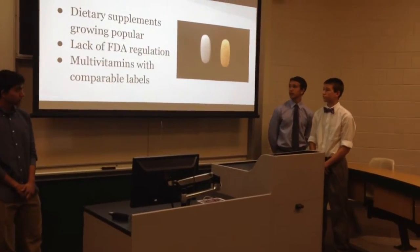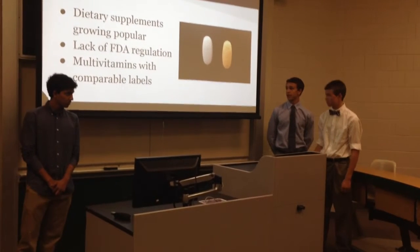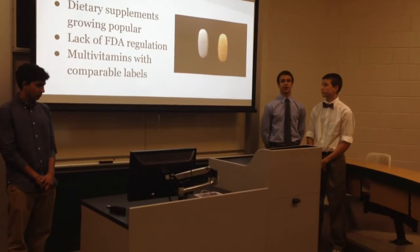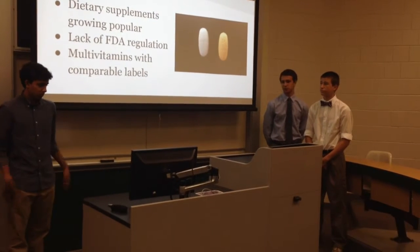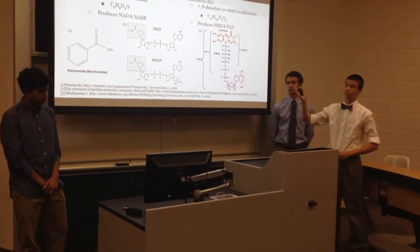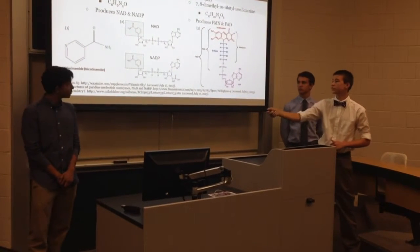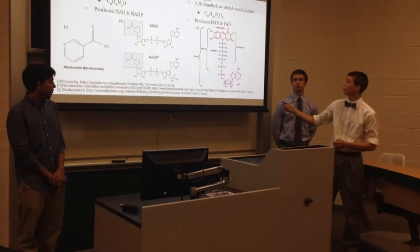So we decided to test a generic and a brand name multivitamin, and they have the exact same number of labeled niacin and riboflavin, and they also have comparable vitamins elsewhere. And as Luke said, the vitamins we decided to focus on are niacin and riboflavin, and this is the structure of niacin. We specifically focused on niacinamide because there's two parts of the niacin chemical, and then riboflavin.